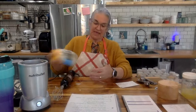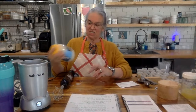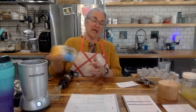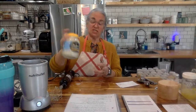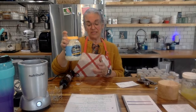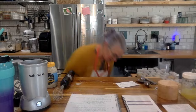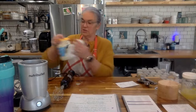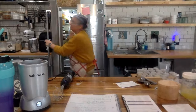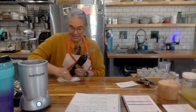Now I use this mayonnaise jar because I had less than a cup of mayonnaise in this jar. So I just made it a cup of mayonnaise and I'm just gonna use it to store my ranch dressing. So that's how easy it is to make ranch dressing. It is the most delicious ranch dressing. Hang on, I dropped my little cloth. So ranch dressing made, and let's make Caesar dressing.